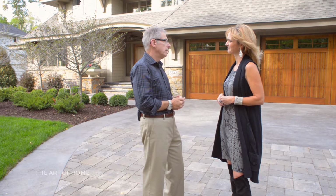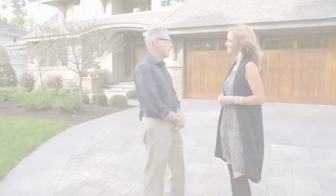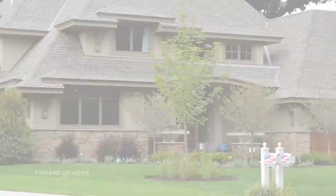And the fourth is really the use of materials, because we used a very earthy stone. And I think that's real important to give the house a base, but yet we've got this kind of contemporized shingle style that gives it the softness. And the combination of the materials, I think, really set the house apart.